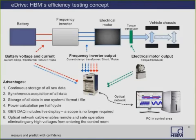So here is an example of a complete solution with many advantages, using a single instrument to record all the signals continuously and synchronously. You can store all data in one system in the same file format, perform power calculations per half cycle, and display all the recorded signals live, safely, and conveniently from your control room. You can actually see the waveforms on the display in your control room, and that's achieved with an optical Ethernet network cable that provides isolation, eliminating any high voltages from entering the control room.